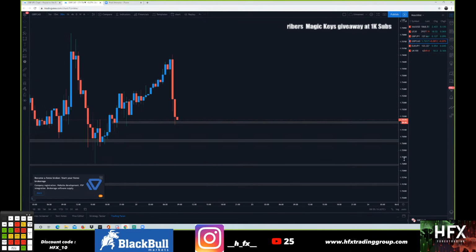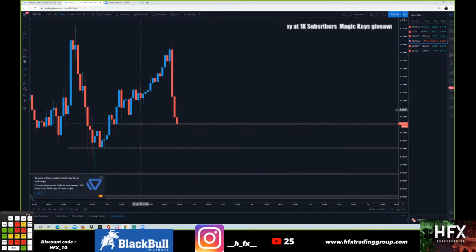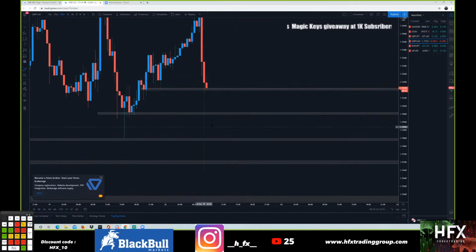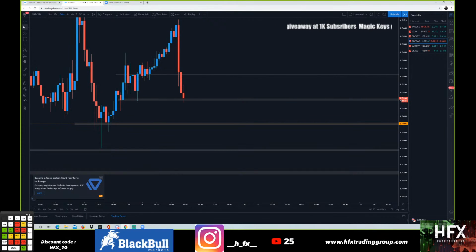We have another range to fill. Let's just remove this and neaten this up. Right, we have another range, which is around 15 pips. And then once we break this support, we have another support, which is around 17 pips, etc. We may see some form of pullback, but it looks like there's some heavy bearish momentum.